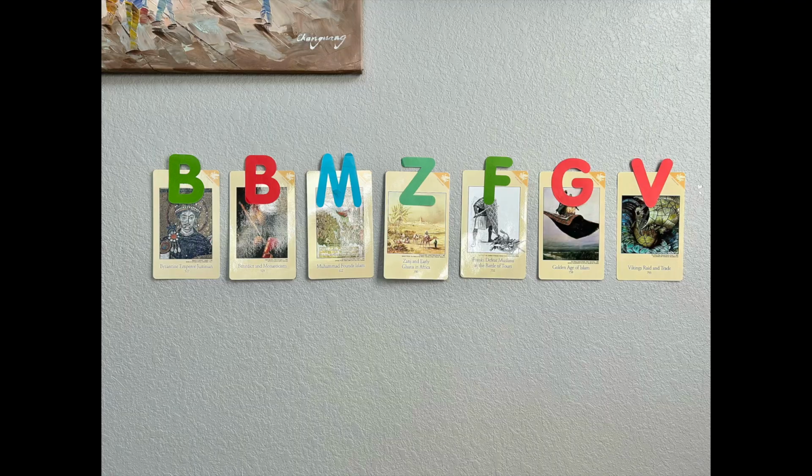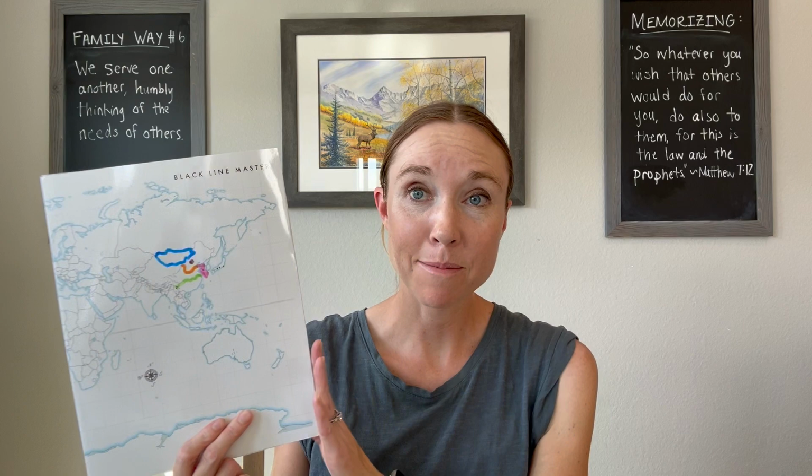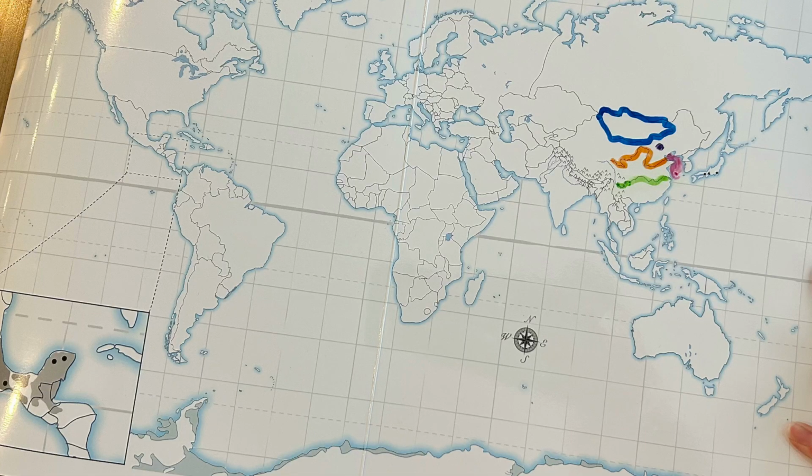I'll have 7 pieces of painter's tape up on the wall for them to do that. And then if you want and feel like you have time, you could have them practice the motions 1 or 2 more times just for this week's part of the song. So that is timeline. For geography this week, we are learning about China. So I have my trivium table map here. If you don't have these maps, you can always just print out this map from CC Connected.